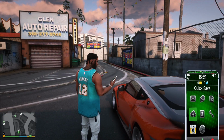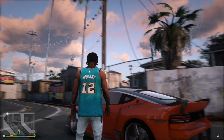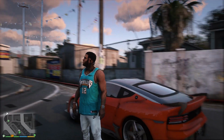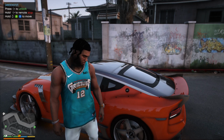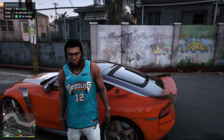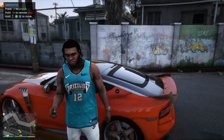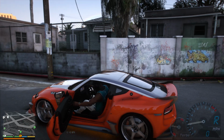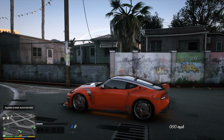First, let me pop a quick save real quick. Dude, this game is beautiful. My game is beautiful, bro. Honestly, I gotta get a screenshot of this. Hold on real quick. Alright guys, now that we got the screenshots and everything that we need, let's start up our Z. Let's hop in this bad boy and let's joyride in this thing for a little bit. Once again, I'm saving my game because I do not trust it right now.